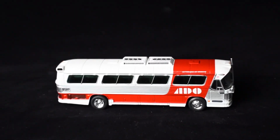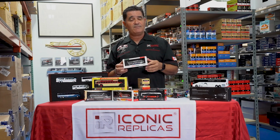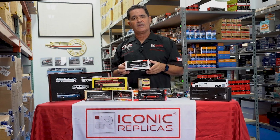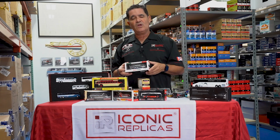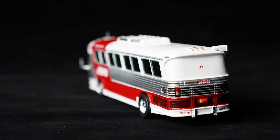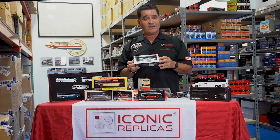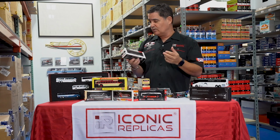The Dina Olympico was a very popular bus to this day in Mexico, one of the most favored buses, kind of like the Scenic Cruiser in North America. And we did the 1:43 scale, which everything sold out on, but now we're coming out with 1:87, which has been demanded by the Mexican clientele, so look for those.